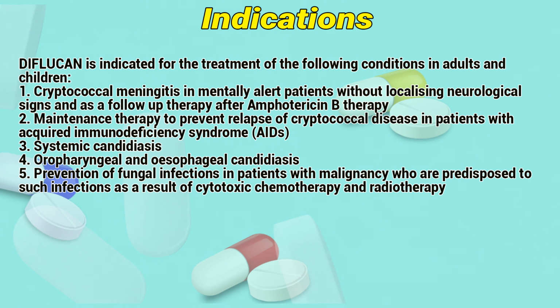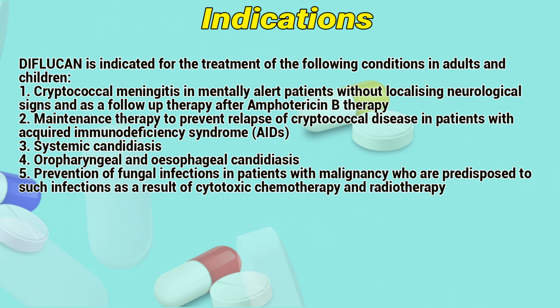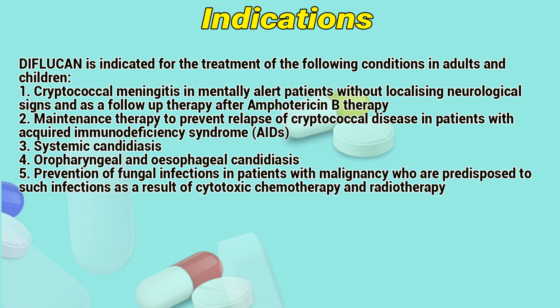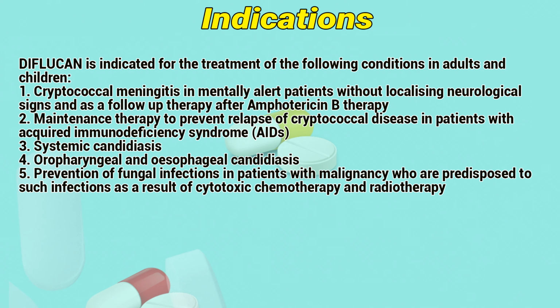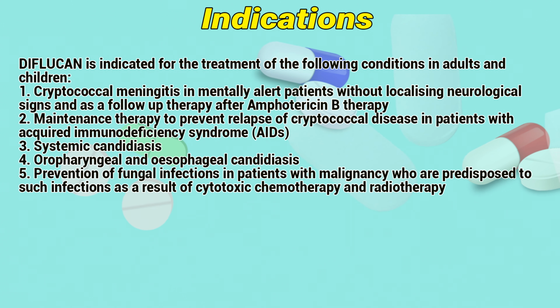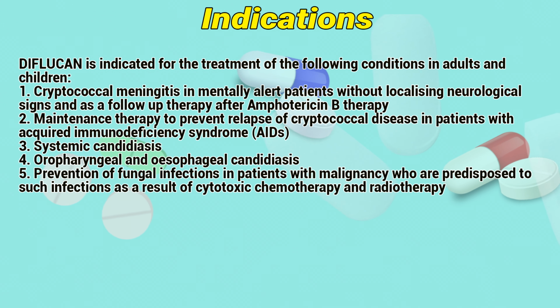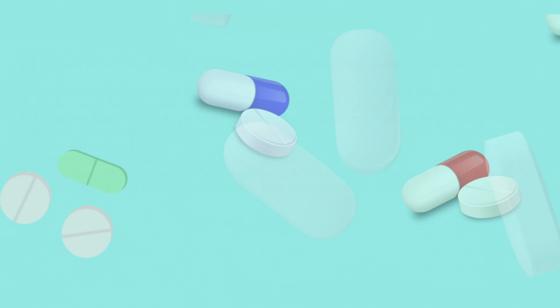Indications. Diflucan is indicated for the treatment of the following conditions in adults and children: cryptococcal meningitis in mentally alert patients without localized neurological signs, and as a follow-up therapy after amphotericin B therapy; maintenance therapy to prevent relapse of cryptococcal disease in patients with AIDS; systemic candidiasis, oropharyngeal and esophageal candidiasis; prevention of fungal infections in patients with malignancy who are predisposed to such infections as a result of cytotoxic chemotherapy and radiotherapy.